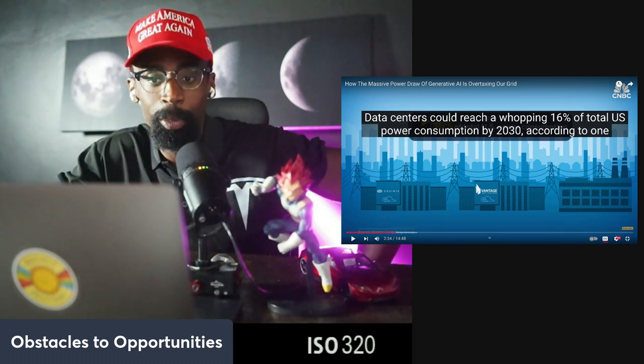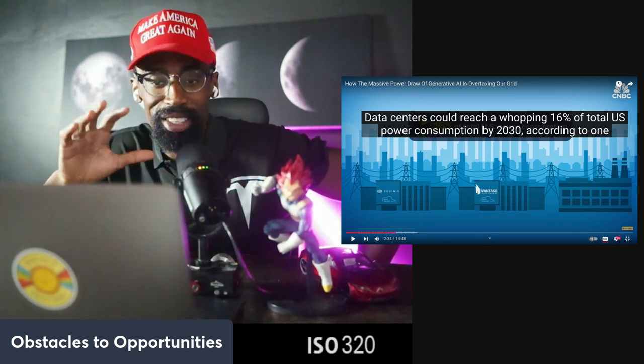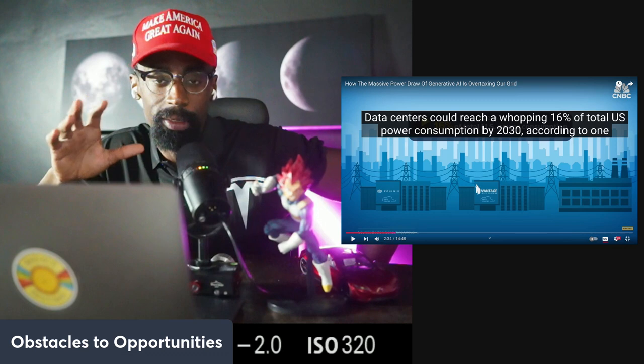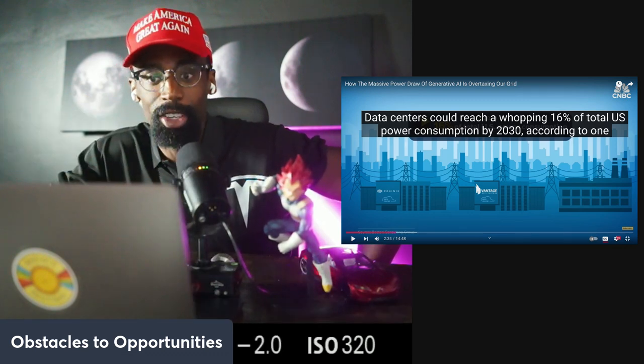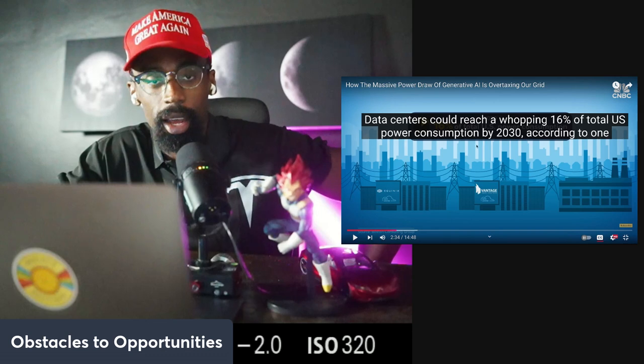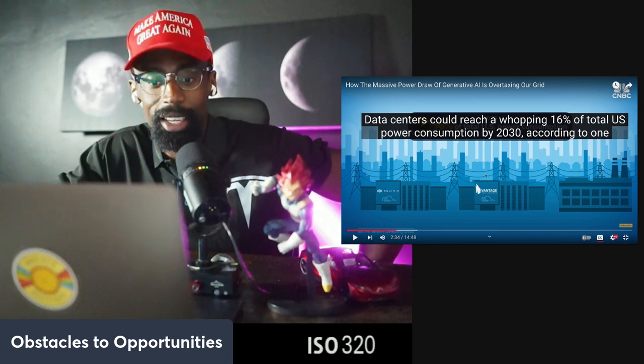And a lot of people, when it comes down to local municipalities, have massive issues with data centers because they stress and tax the grid. And again, Tesla comes in with the answer.